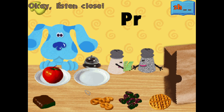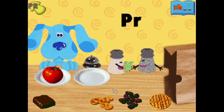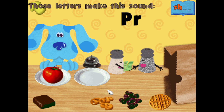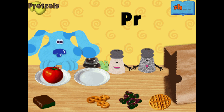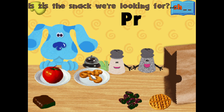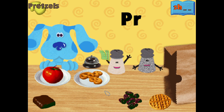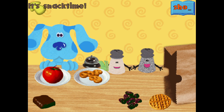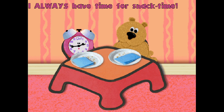Okay. Listen closely. I am looking for a snack that starts with these letters. P, R. Those letters make this sound. Purr. Raisins. Brownie. Pretzel. Is this the snack we're looking for? P-R. Purr. Pretzel. It's snack time! I always have time for snack time.